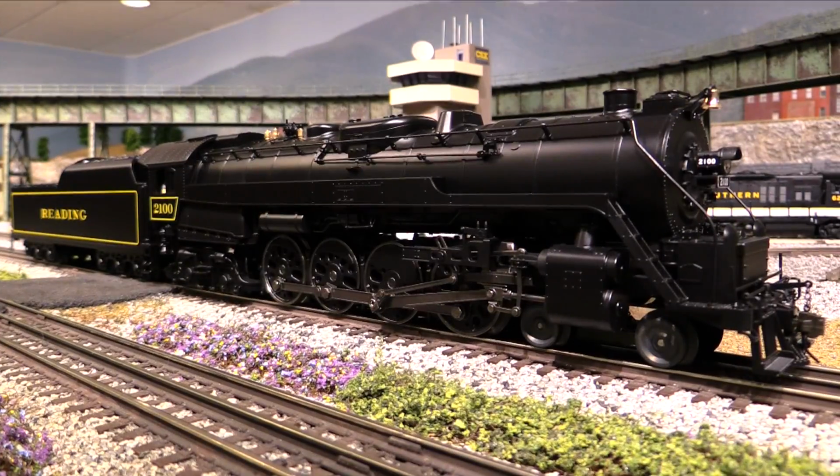Okay, now let's change gears and talk about Lionel's rendition of the Reading T1. Lionel offered this newest version of the T1 in their 2016 Volume 1 catalog, and then these things started showing up in stores in December of 2016.